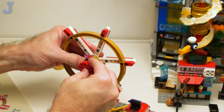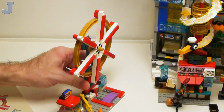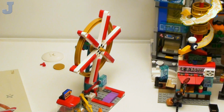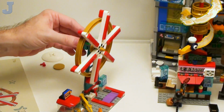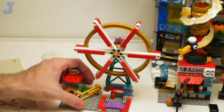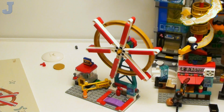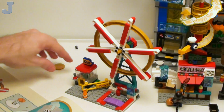Now I'm going to leave this a little loose. Wow, that's kind of clinky. Did I do something wrong? No, that's how it's supposed to be. I think there would have been a bushing or something in there. It's just rubbing into that. Let me take a look here. Yeah, that's all it's asked me to do. It didn't ask for any bushings or anything. Wow, that's kind of lame.